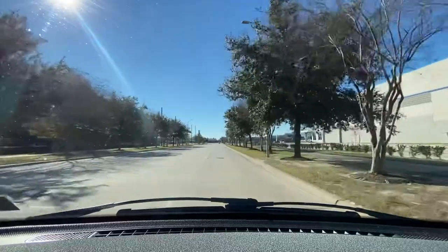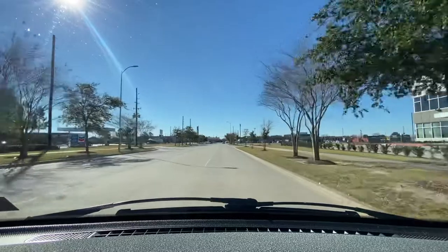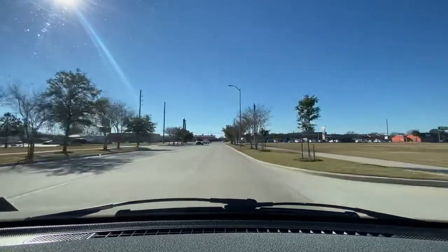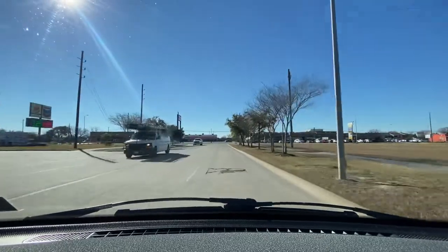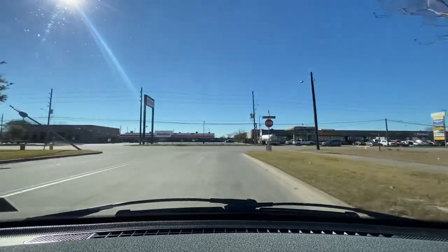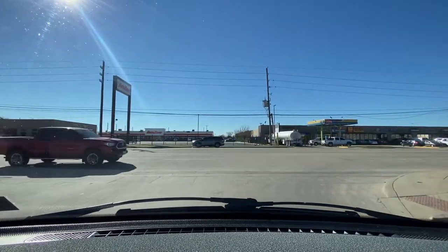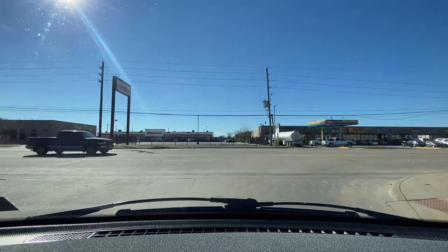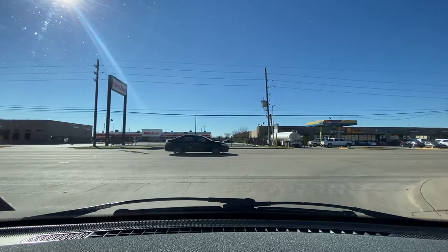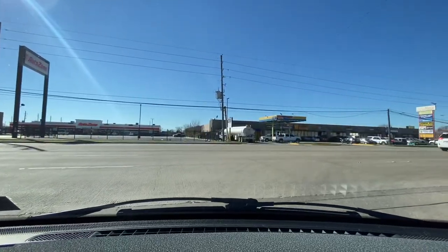All right, right now we're approaching Aldine Bender Road. We got a Chevron gas station on my left-hand side, $2.89 per gallon. We have an AutoZone directly in front of us. A pretty large AutoZone. We're at Aldine Bender Road and Greenspoint. We're 5 minutes away from our desired destination. We got 525 Plaza on my right. I'm gonna make a right.